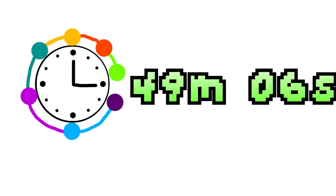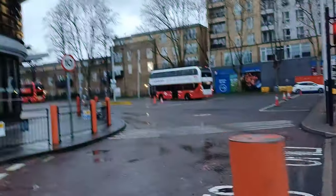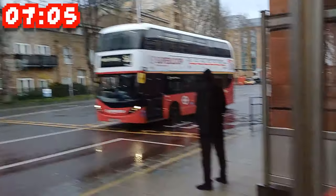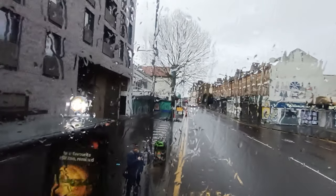So, the SL2 took 49 minutes and 6 seconds. I just need to wait for the SL1, and then the real stuff happens. Right, now is the time to get the SL1. You know what? I could have just got off at Stratford Bell to get the SL1 from here. But then again, you don't get bonus points for that.